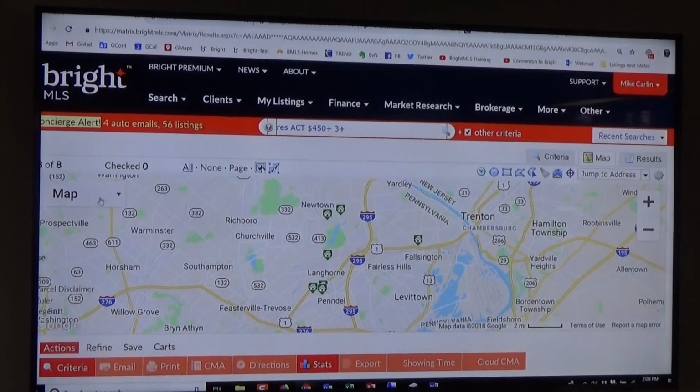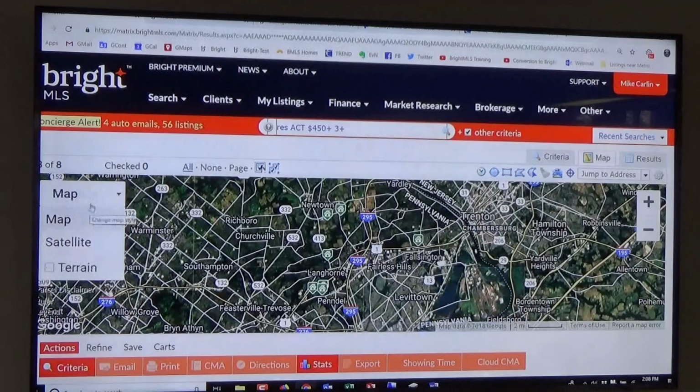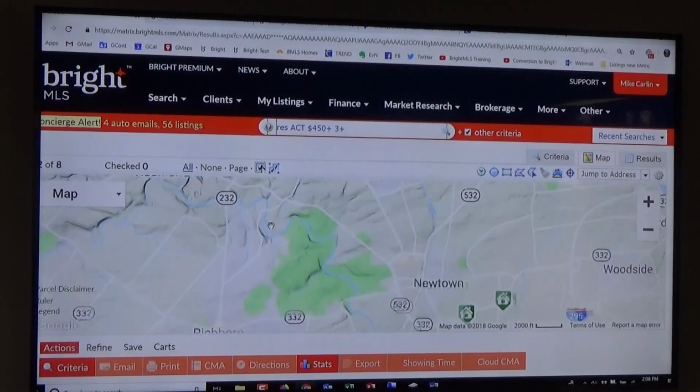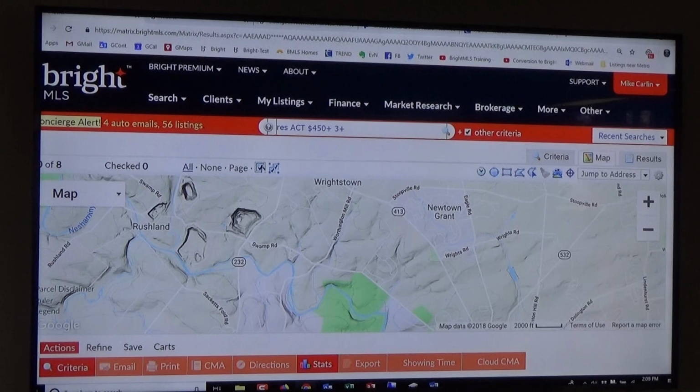You can change the map view here from a map to a satellite view, of course. You can also add this layer called terrain, which will kind of show you peaks and valleys and hills, the darker areas. I can see there's like a quarry or something right there, probably what it is. Matter of fact, that's exactly what it is. I think I've been there before. So that's kind of cool. So you can do that.